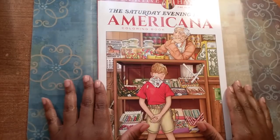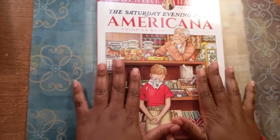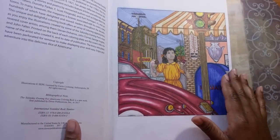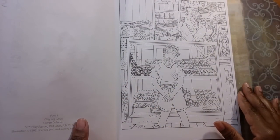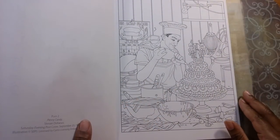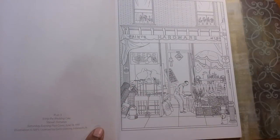Those were my 7. Now, the next book I will take is Americana by Creative Haven, the Saturday Evening Post. Now, you're probably wondering, why would you take that one, Nacy? Well, because this book offers me so much nostalgia, okay? It reminds me of my childhood, and some of you are like, girl, please, I know you weren't born way back in the day when they had penny candy. Oh, yes, I was. I remember penny candy, okay?